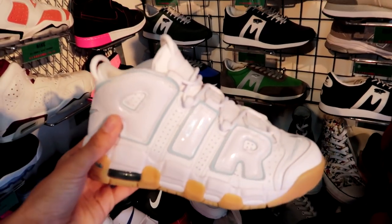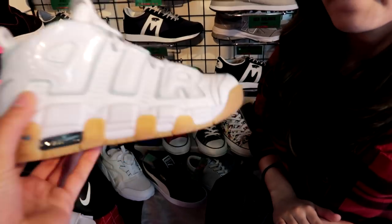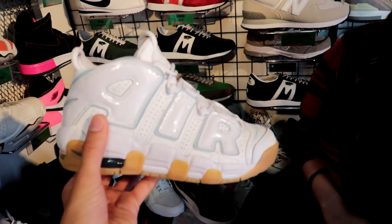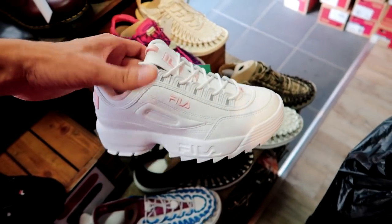Yeah. Okay. Well, they want $270. I'm not buying that. That's crazy in Japan. Yeah, that's crazy. But I've never seen this colorway before. I never would have thought you would like this shoe, babe. Fila, these are like dad shoes. Are these called mother shoes?